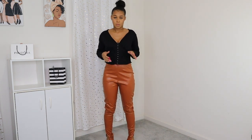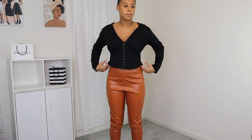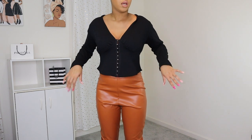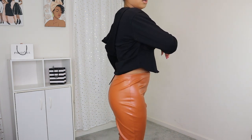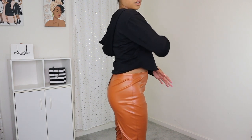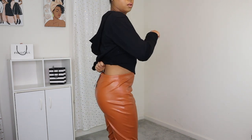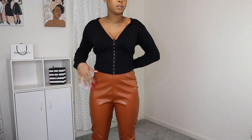But yeah, so this is another piece from Prettylittlething in size medium, and it's too big. It's supposed to be a corset top. I'm gonna come close so you guys see. It's supposed to be a corset right here, but it's just big. All this space. It's supposed to be tight fitted. It's supposed to be like this. Well, not the back like that, but it's supposed to be tight. So I'm gonna probably send it back and get a small.